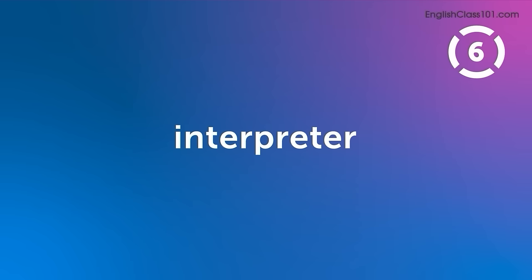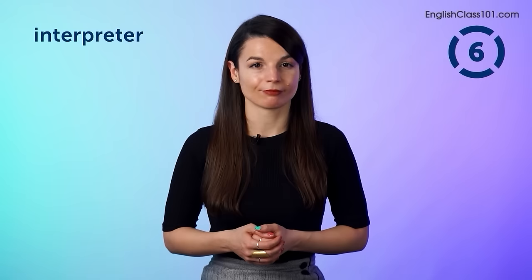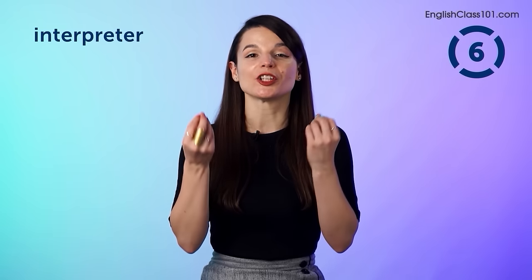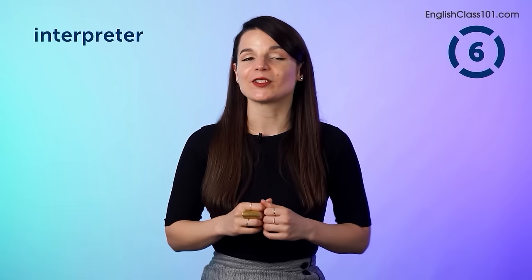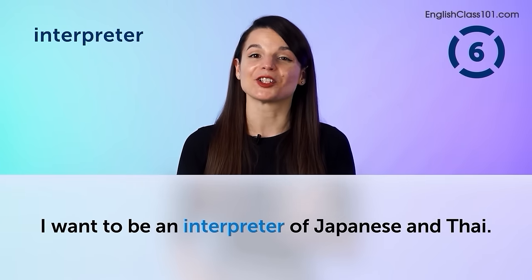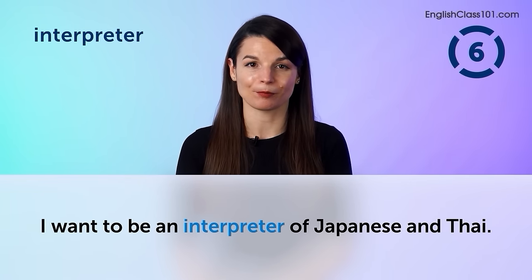Okay, the next word is interpreter. An interpreter is someone who changes spoken language from one language to another. So you see interpreters in business situations, like in conferences and in meetings, and you might also see them in news-related situations. Here's an example sentence. I want to be an interpreter of Japanese and Thai.